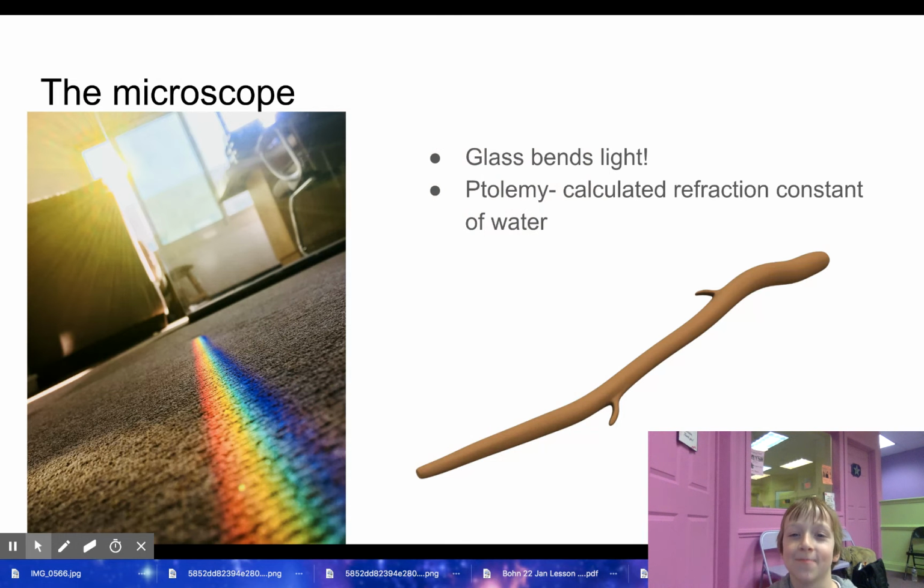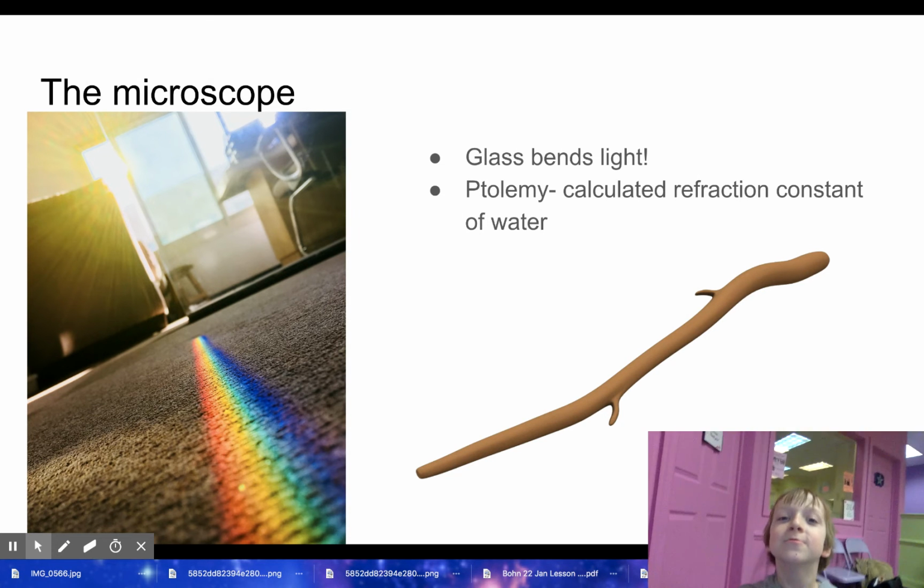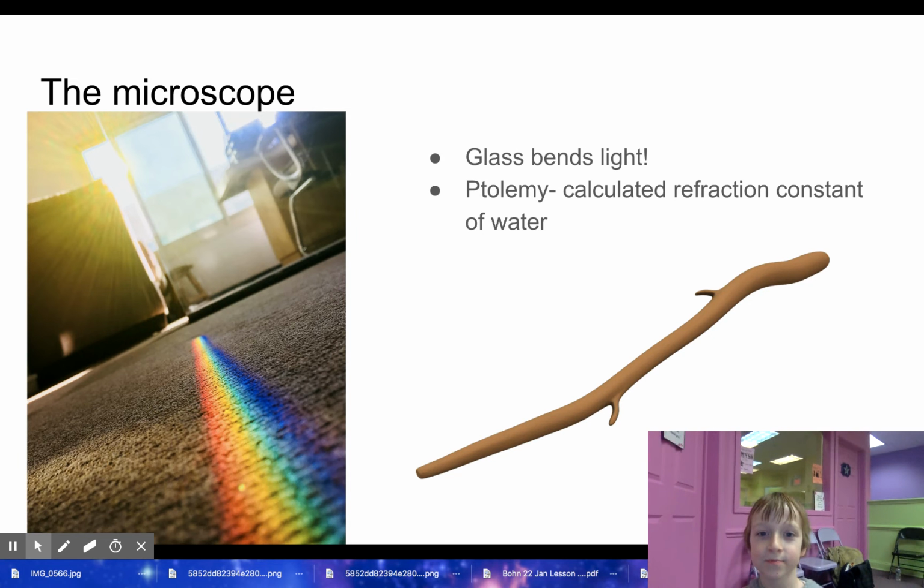This is about the microscope. Glass bends light. Sometimes, not all the time, if the sun is in front of a window, there could be a window of light on your floor from the sun going through the window. So people realized glass bends light. It does, and people realized this back in ancient times. So the forerunner of our microscope goes back to ancient times.